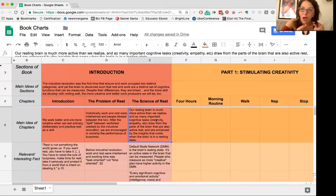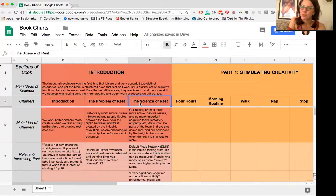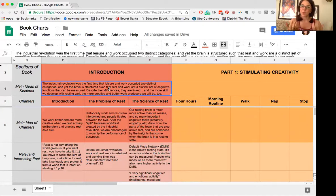Once I had done all of that, I reread all my information. I thought, what is the biggest idea here from the entire introduction? What do these 3 chapters, what story are they telling that I think the author is really wanting to impart? And I wrote that sentence right here. All along, by the way, I'm not going to read these out loud, but if you want to pause and read the work, feel free to do that.